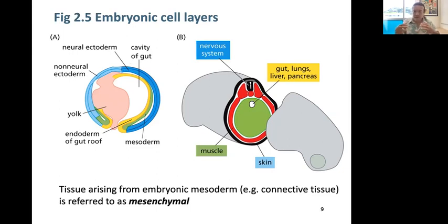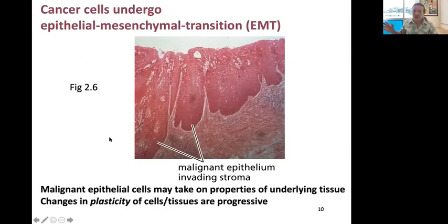So remember, the connective tissues typically help support the epithelial tissues, right? But the epithelial cells and the underlying connective tissue that supports them are really two different types of cells that depend upon working together in order to make your normal healthy tissues. So tissue that comes from the mesoderm layer, right, in our adult bodies, we tend to call them mesenchymal tissues. So again, these are many of like the connective tissues that underlie your epithelial cells.